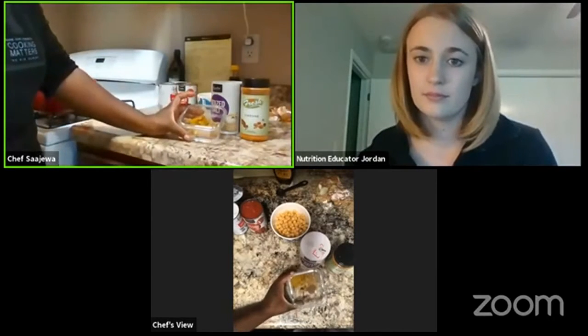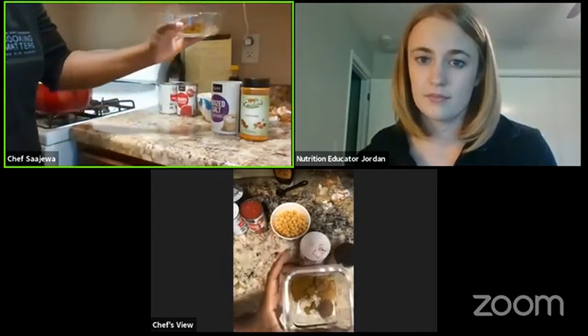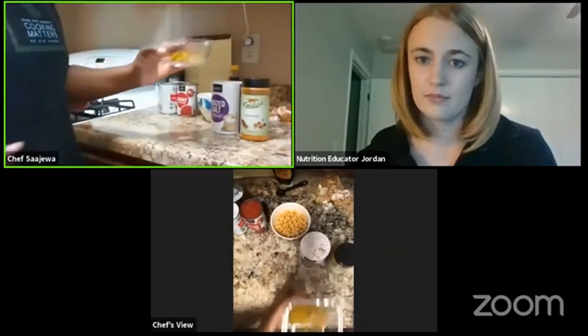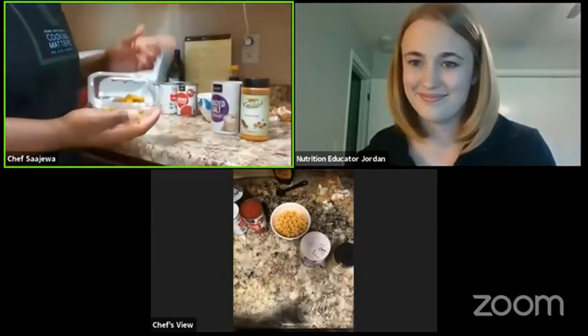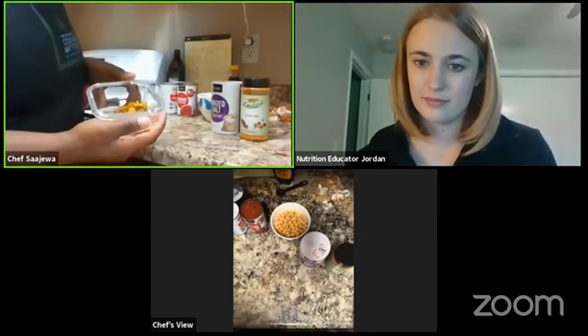So Jordan actually filled me in on a really great spice. There we go. Spice mix alternative that turns out pretty good according to her. She's done this recipe quite a few times. So I've got my recommended amount of curry. That's 1 tablespoon of curry there.